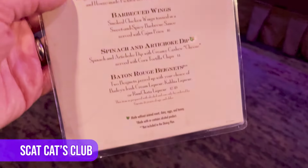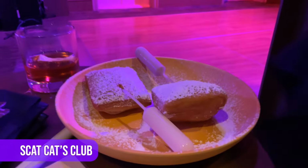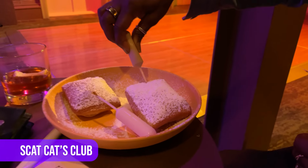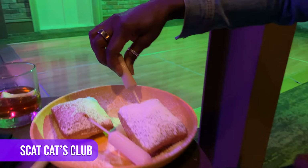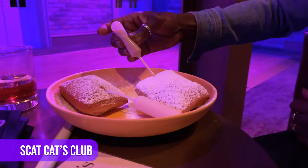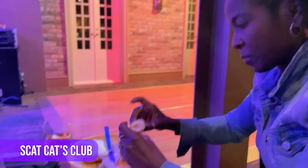You had the Baton Rouge beignets. Yes, those were really good. There was a Kahlua filling, Bailey's filling, and a RumChata filling. So you had the beignet, and then it had the little syringe with the filling, and you squeeze it and kind of fill it up with the flavor. And it was good. It was interesting. They're fun.